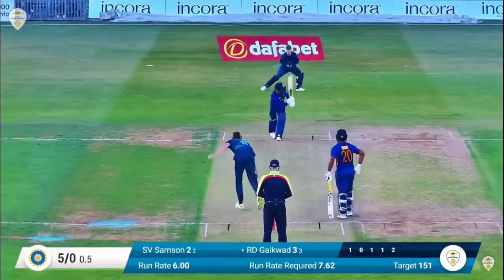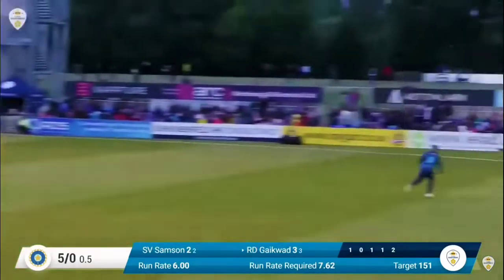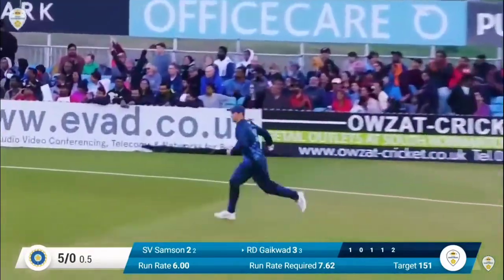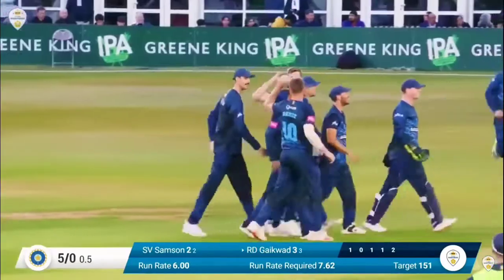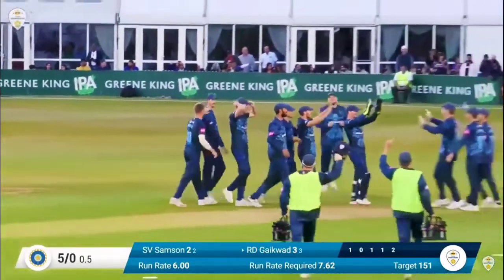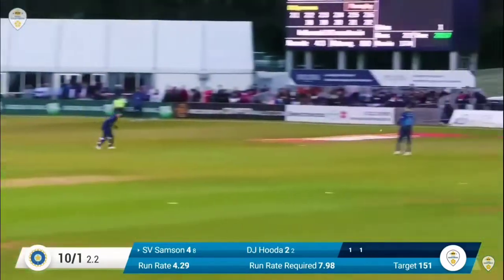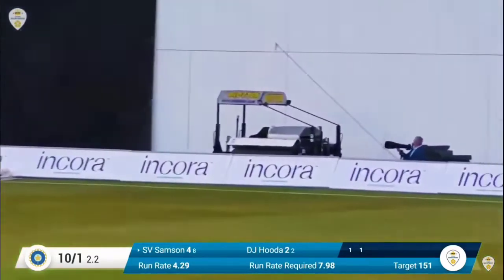Just to complete his first over. That's lifted in the air. Is it going to be a catch out in the deep? It is a catch out in the deep. And Ben Aitchison gets his first wicket in T20. And Ruturaj Gaikwad goes for 3. Next ball from Aitchison's down the leg side and just clipped away fine for 4 runs.